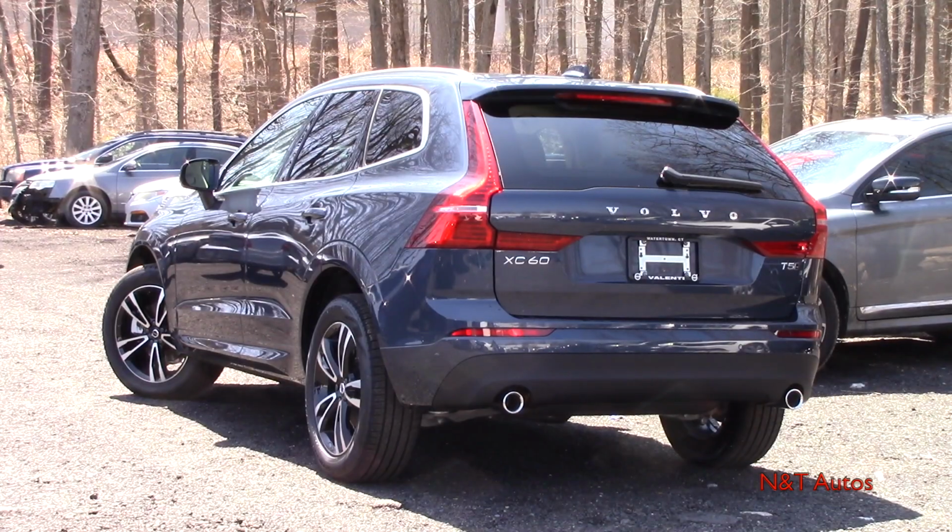Now, taking a walk around back to the XC60, you can see it's instantly recognizable as a Volvo because of these beautiful vertical tail lamps. You see that at night, you definitely know that that is a Volvo going down the road.